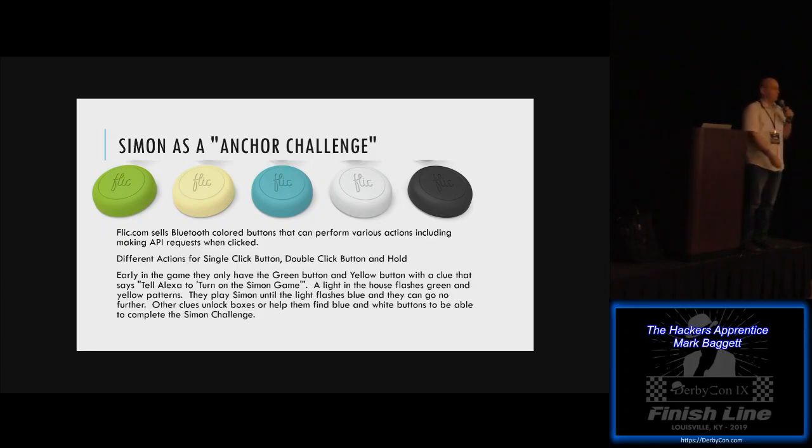Okay. So in this case, I've got a bunch of these buttons, and we'll start out with a green and a yellow one, and they'll say, hey, Alexa, start Simon Says. And they'll start playing Simon Says, and they'll be able to go so far with the blue and the yellow, and then they'll find out, oh, it blinks blue, and they're like, but I don't have a blue button. Right? So then they'll have to figure out that they'll have to proceed further in the puzzle.